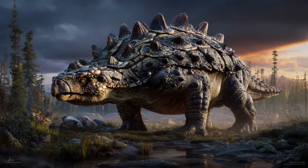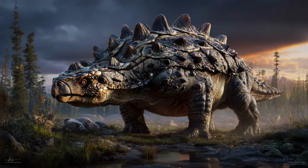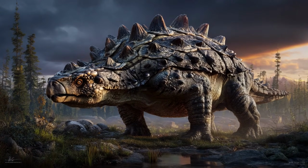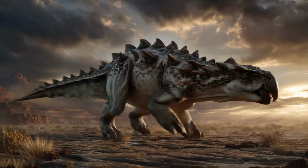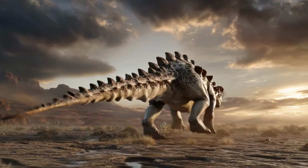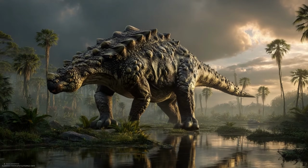Imagine a prehistoric battlefield where the ground shakes not from thunder, but from the steady tread of a living tank clad in nature's toughest armor. Picture a creature lumbering across a sun-scorched plain, its back a fortress of bony plates, its tail a deadly club capable of shattering bone. What kind of dinosaur could wield such formidable defenses?